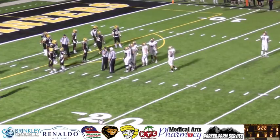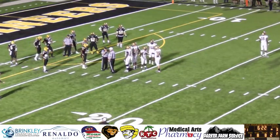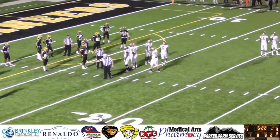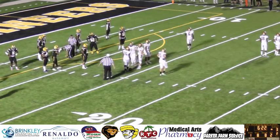All right, there's a penalty down. I'm not sure who it is, and it looks like it's in the area where it's going to be a holding penalty, and it really hurts you when you have a 4-yard loss and you held on top of it. Chop block. Chop block. That's a 15-yard penalty.